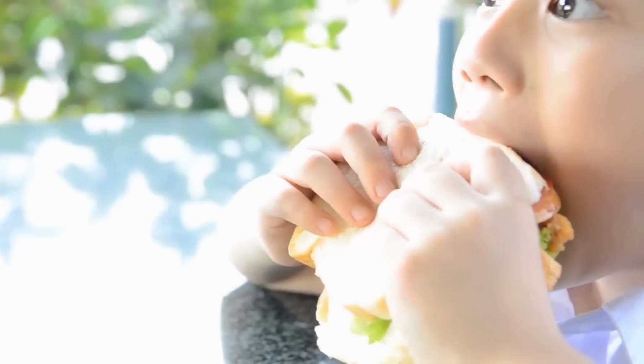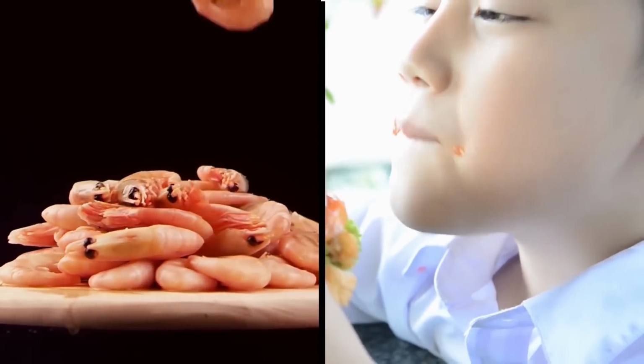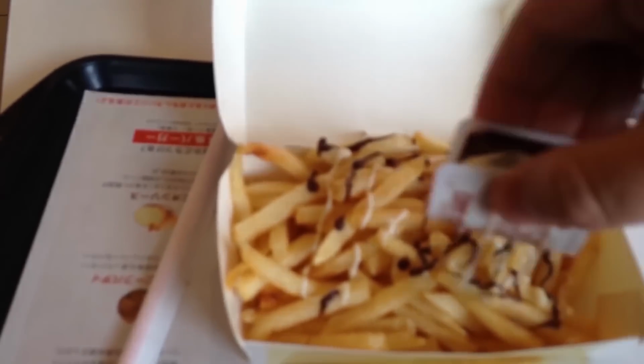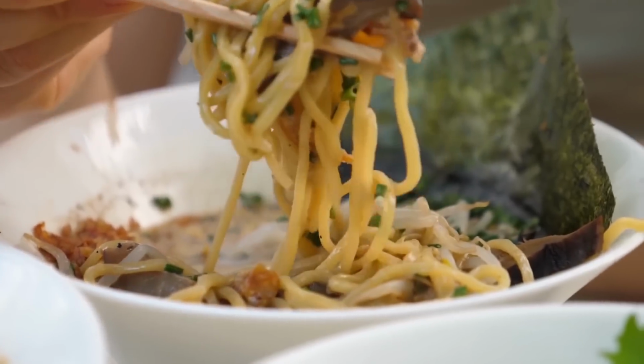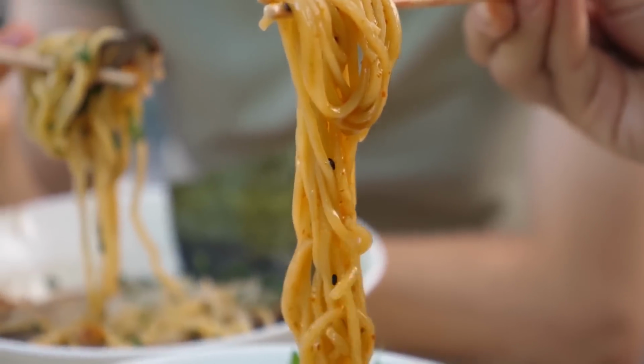In Japan, you can also get a fillet of shrimp burger, which is literally a burger stuffed full of shrimp instead of beef. They have banana-flavored shakes and chocolate-covered french fries. And how about McNoodles? In Austria, McDonald's served a stir-fry bowl filled with noodles and vegetables imported from Thailand.